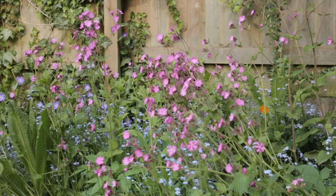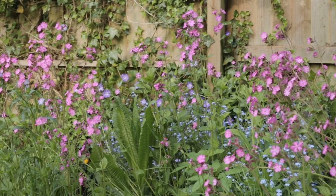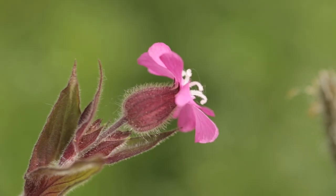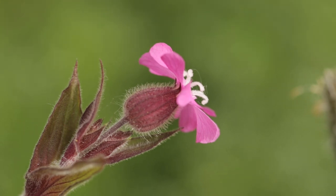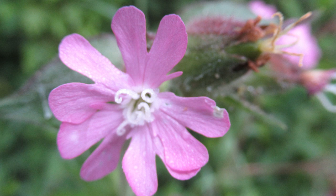It grows very tall. It's got these lovely pink flowers. And you can see the hairiness to it. I also want to thank Sean for sending in this photograph of a female red campion flower, where you can see the stigmas.